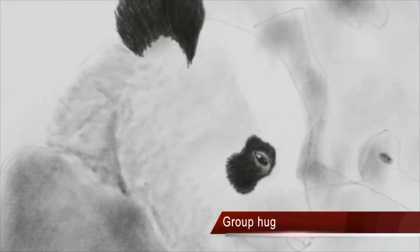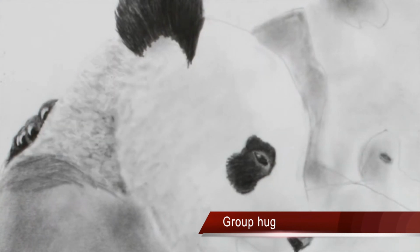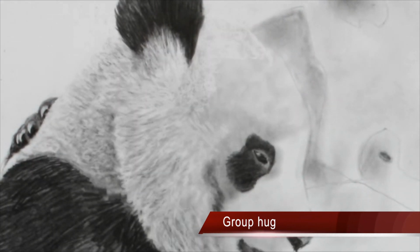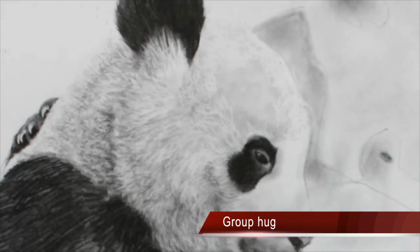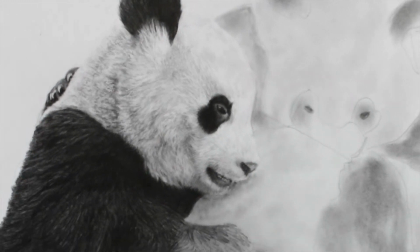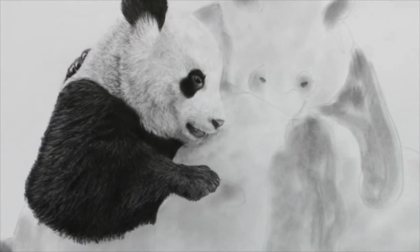And as you can see, we've actually been able to time-lapse one of Terry's drawings, the drawing of three pandas, which is just spectacular. You can actually see as it goes along how she develops this process, and it's really quite amazing to watch it unfold like this.